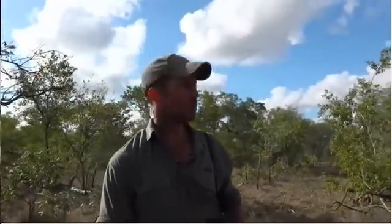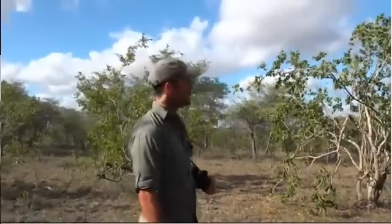Nyala also not so much. Impala, if impala think you're hiding from them, then they will alarm call, and I've definitely had impala alarm calling at me, but if they don't feel like they're being stalked, then they don't. They'll just move away slowly.